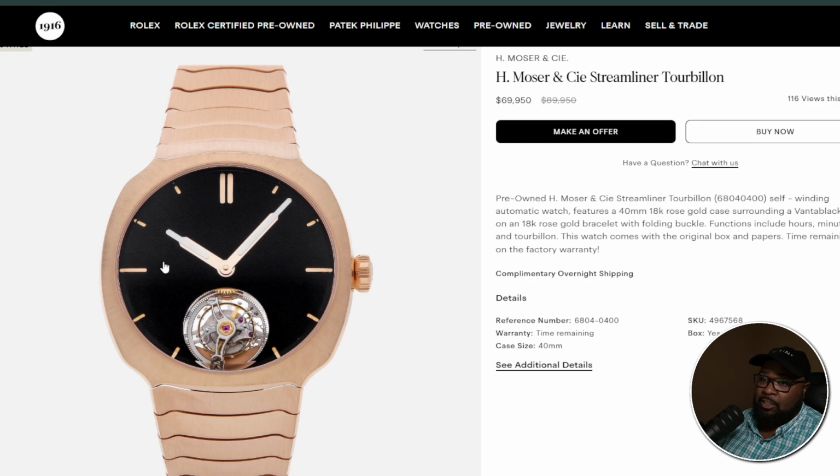First reason is the Vantablack dial. Vantablack, Google it. It's the ultra modern material that's basically nanotubes sticking up. It absorbs all the light. When you close your eyes like this and you're sleeping and it seems like, oh my gosh, it's so dark, I can't even control the black. It's darker than that. They did a Streamliner coated in Vantablack, and it looked like it didn't exist. It was like pure depths of darkness. It's insane.